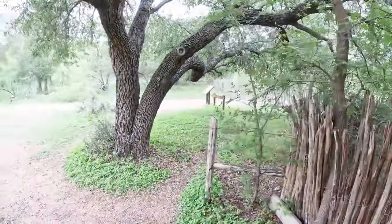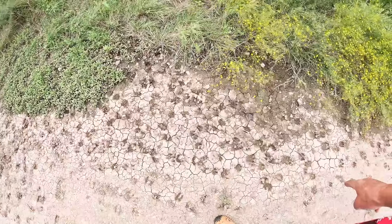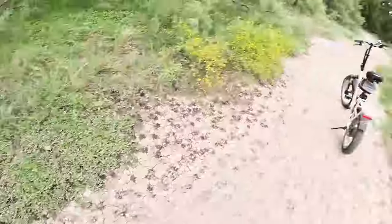All right, let's go see what else we can find. What you're looking at are pig tracks. All these pig tracks. We're headed to the turkey roost area.